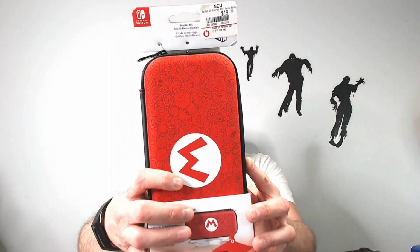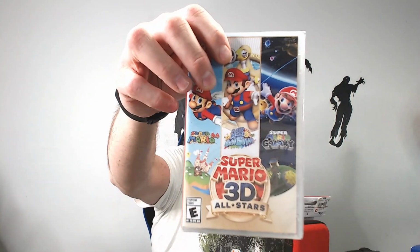No, it does not have Animal Crossing in there. That is a Nintendo mistake. I don't know why they did not put Animal Crossing in there, but throwing in this nice carrying case and 3D All-Stars. So that is already listed on eBay, so go bid it up.